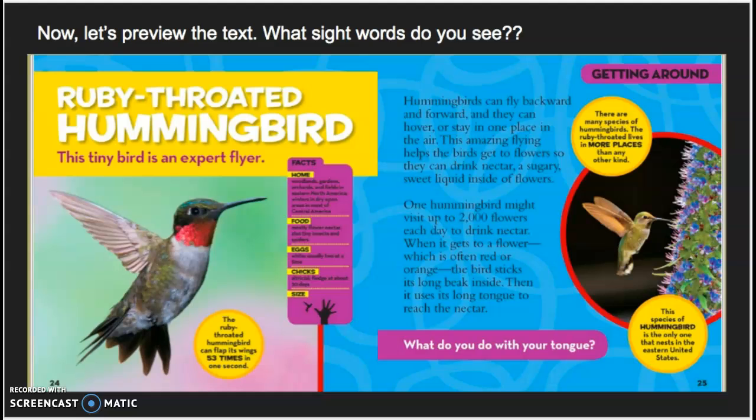Okay, so this is the text that we're going to look at. Before we do any kind of reading, we're going to preview this text. So I noticed that there are some pictures here, there are some captions over here, some fun facts, and this is the title up here, right? It says ruby-throated hummingbird. And you can look at its throat right here. Ruby is a very red color, so that's why it's called a ruby-throated hummingbird. See if you can say that on your own. Ruby-throated hummingbird. Your turn.